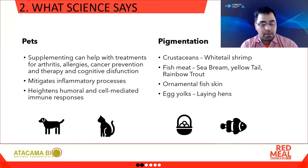And then we come to a special category with some species that can take advantage of natural astaxanthin and its characteristics to get a considerably better pigmentation. I'm talking about crustaceans like the white-tailed shrimp, fish like sea bream, yellowtail, and rainbow trout, some ornamental fish, and egg yolks.